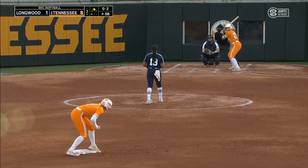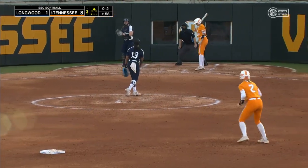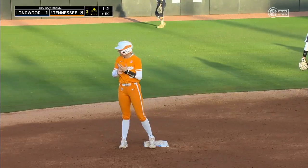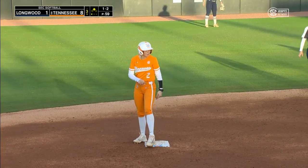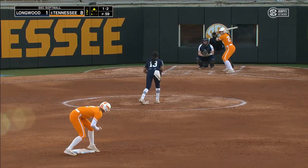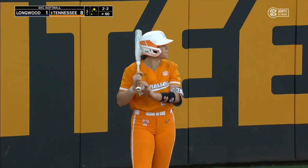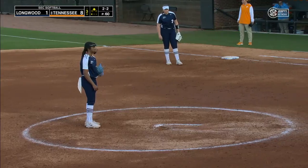Another 0-2 offer. Outside, 1 ball and 2 strikes. Nice grab by Hyatt back there. Looked like she got crossed up just a bit. Level at 2 balls and 2 strikes. A couple of walks today for Gibson. She has scored one of those 8 Tennessee runs.